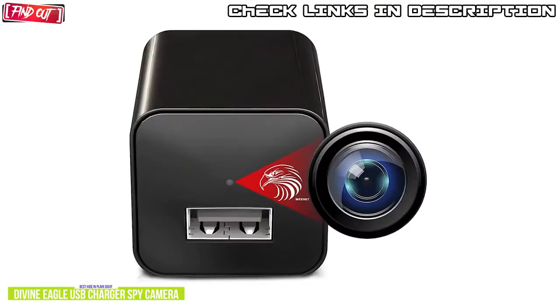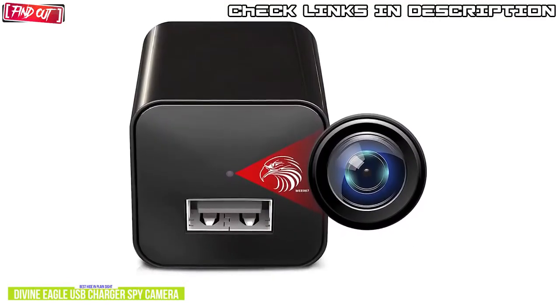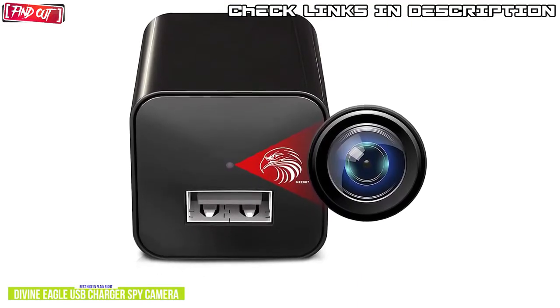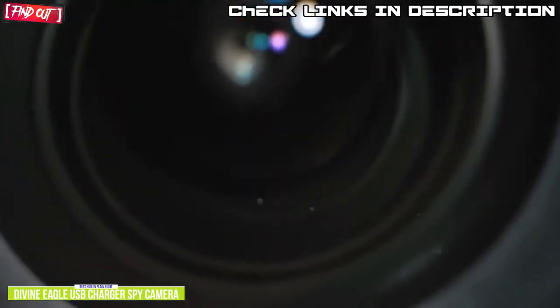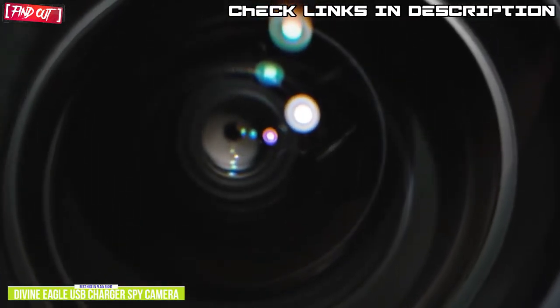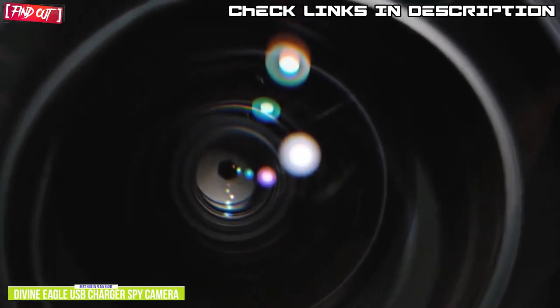The Divine Eagle can be set to 2 modes, motion or continuous. On motion detection mode, it'll begin recording the moment any movement passes the camera with 130-point motion detection. And on continuous mode, it features the same loop recording feature like the ehomful E17 body camera, so it can continually record, but the Divine Eagle can support microSD cards up to 256 gigabytes compared to just 64 gigabytes on the ehomful.